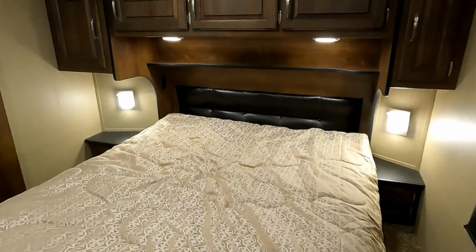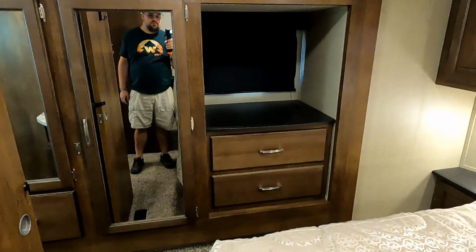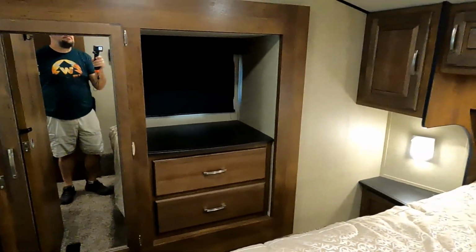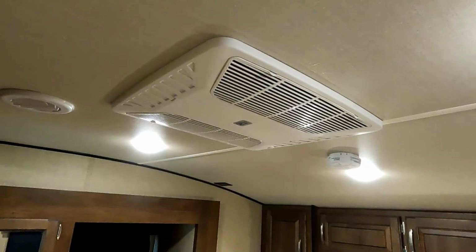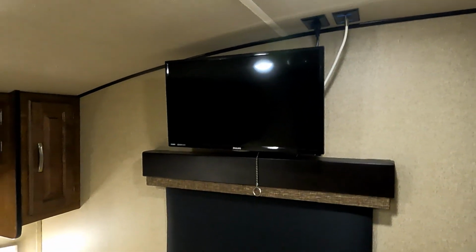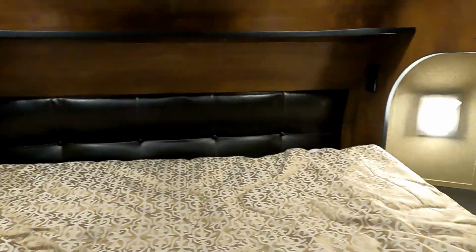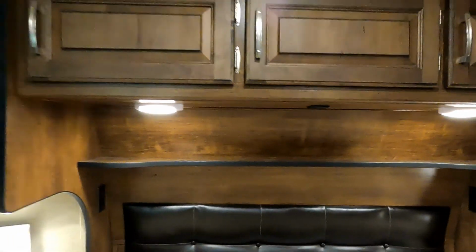Here we have a queen size bed, lots of storage, lots of lighting. The wardrobe here is in a slide, so it gives you a little bit of extra leg room. We have our front air conditioning unit, the flat panel television that we have installed that is wired in for cable. Additional storage under the bed. And lots of places here to plug in and charge your devices, as well as USB ports and a shelf up there for the same purpose.